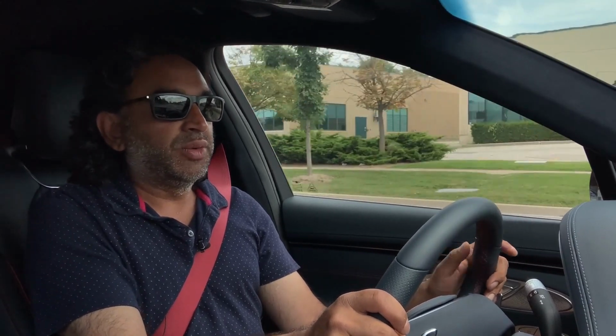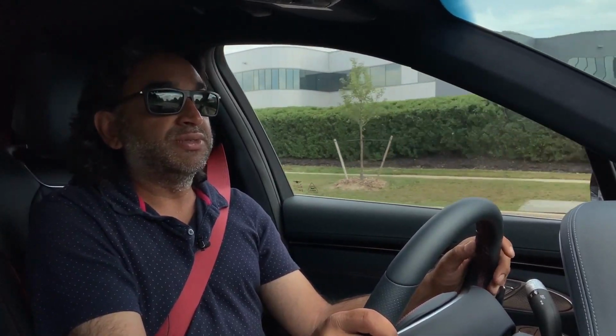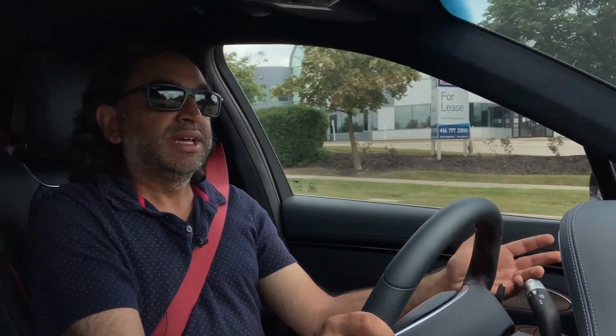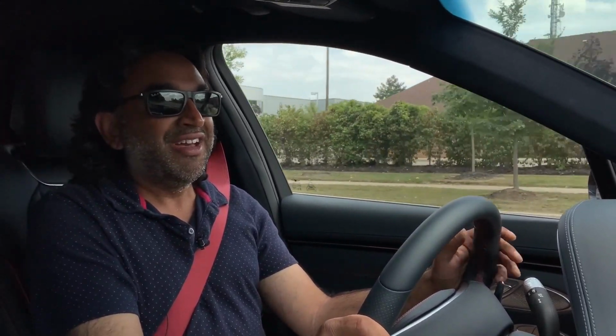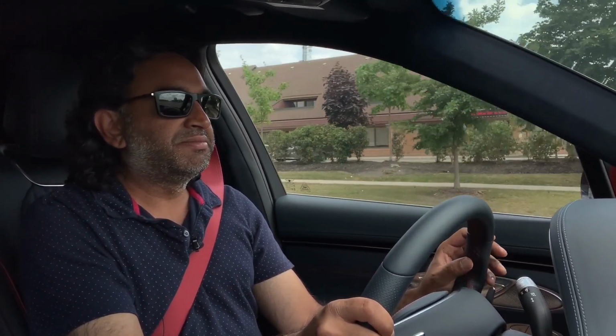I'll spare you the power to weight ratio aspect, but for a 3.5 liter turbo V6, these fuel consumption figures do very well. If you want to improve on those, pop it in Eco. If you want to see them go the other way, keep it in Sport Plus for all of your driving. But overall, they're really happily impressive fuel consumption figures from Natural Resources Canada.